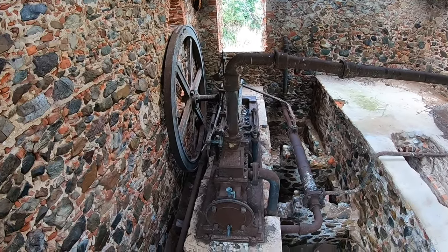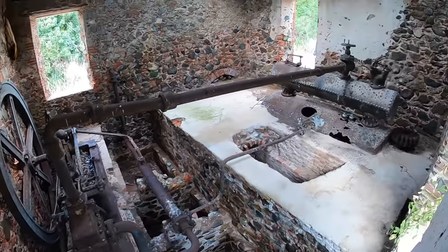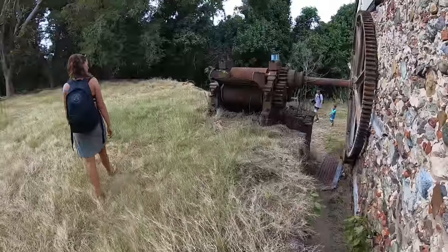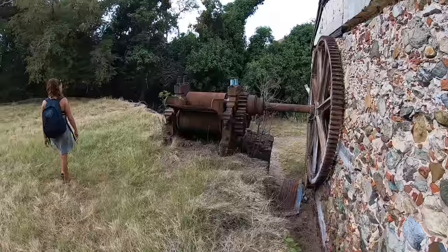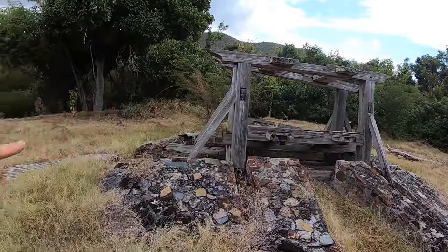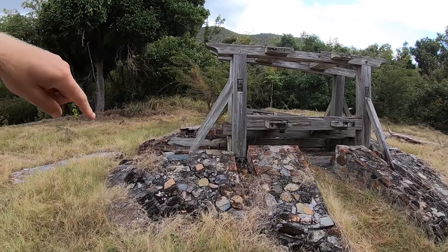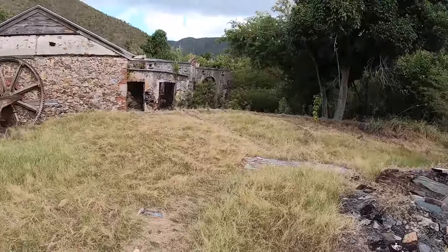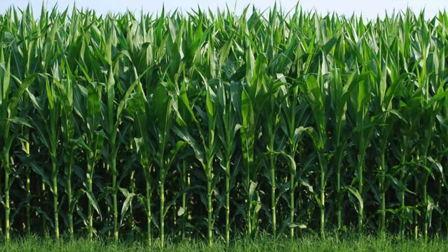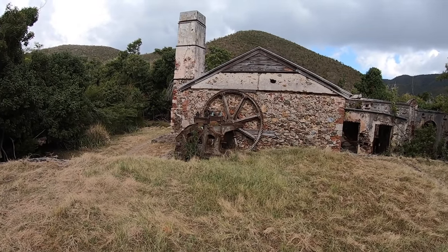This is where the magic happened. Big engine. And this is where they did all the hard work outside. So the horses used to walk around the outside here, and they basically did a circular motion. And as they did that, they turned the gears and they compressed down the sugar cane and got the product out, and then obviously it went into the still inside there and they processed it.